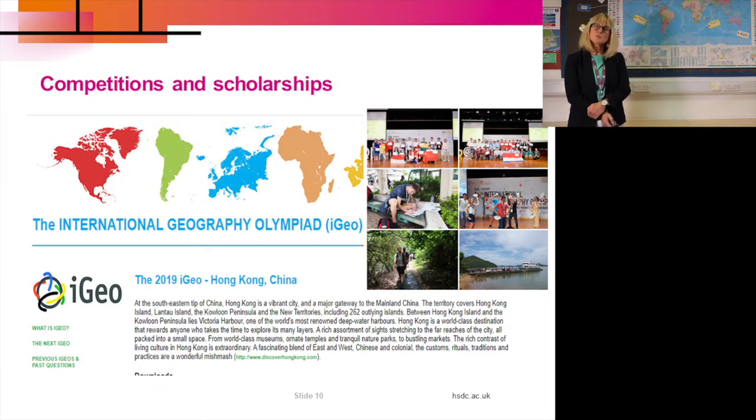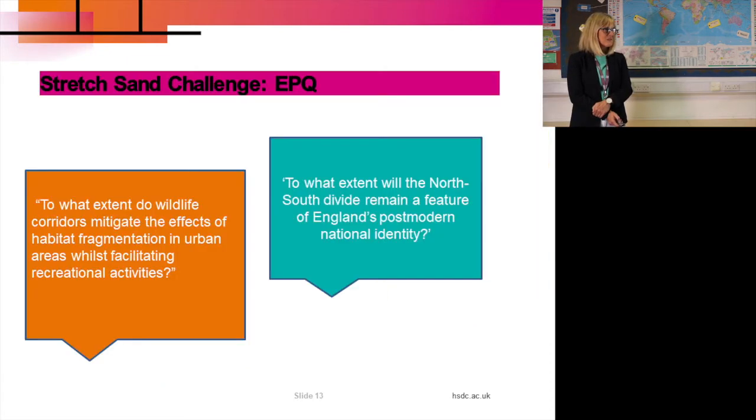We also have opportunities for entering competitions and scholarships, and over the past few years we've had people that have won national competitions and have gone off to Hong Kong, Moscow to represent the UK in the Geography Olympiad. So again, we'll support you all the way with those types of competitions.